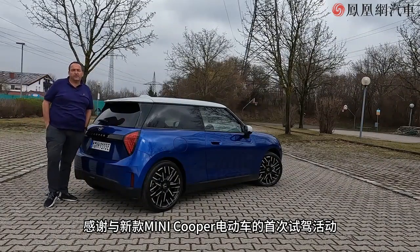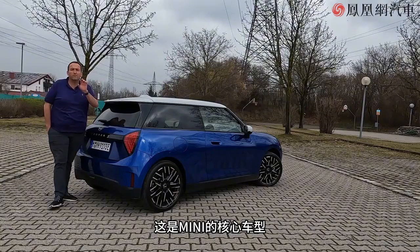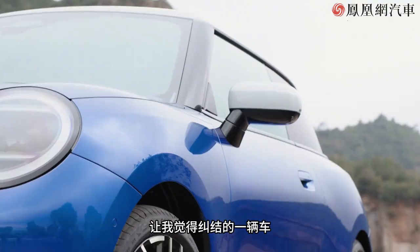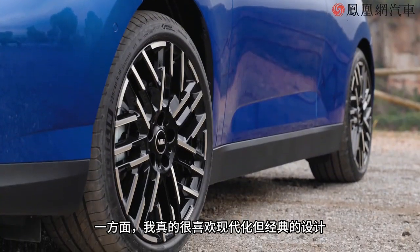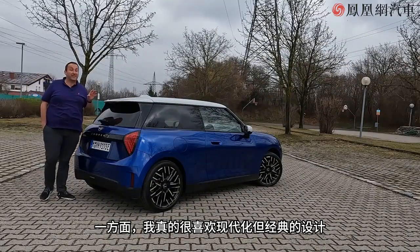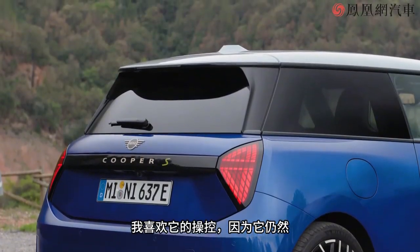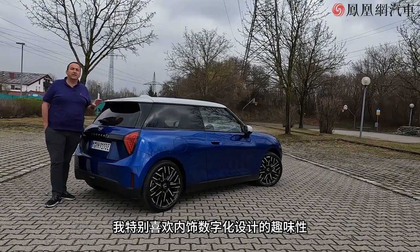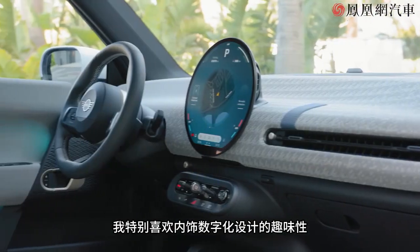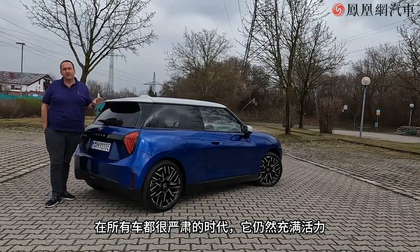Thanks for joining me on that first drive with the new electric Mini Cooper, the core model of the brand, and a car that kind of leaves me undecided. On the one hand, I really like the modernized but classic design. I like the way it drives because it still reminds me a bit of an electric go-kart, and I especially like the digital playfulness in the interior. There is lots of twinkle in the eyes left in a time where all the cars are very serious.